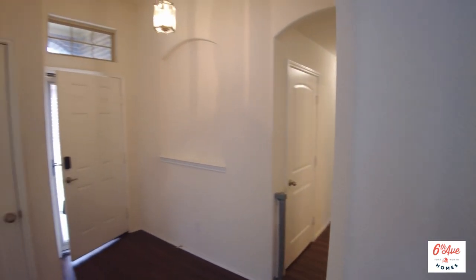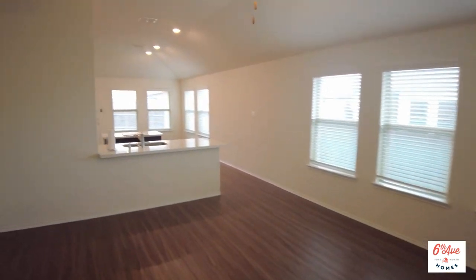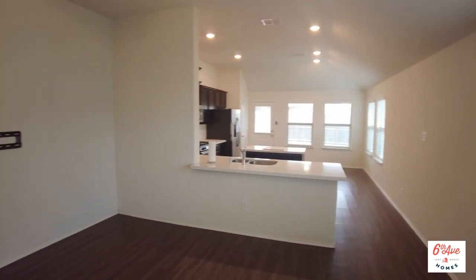As you come from the entry into the living room, you'll notice how large the room is. It's 17 by 15 and is open to the kitchen and breakfast nook.